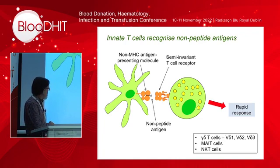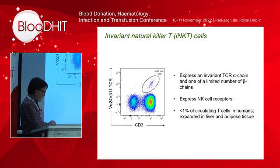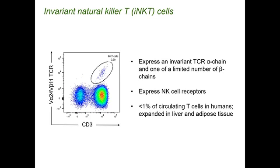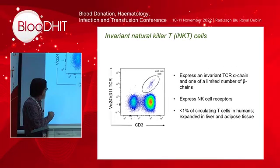There's gamma delta T cells, and we've been looking at the three different subsets in humans. There's mucosa-associated invariant T cells, and there's natural killer T cells. And it's only the natural killer T cells I'm going to show you today. This just shows a typical flow cytometry dot plot of looking at T cells, and the CD3 positive cells, and natural killer T cells expressing this invariant V alpha 24 J alpha 18 T cell receptor.